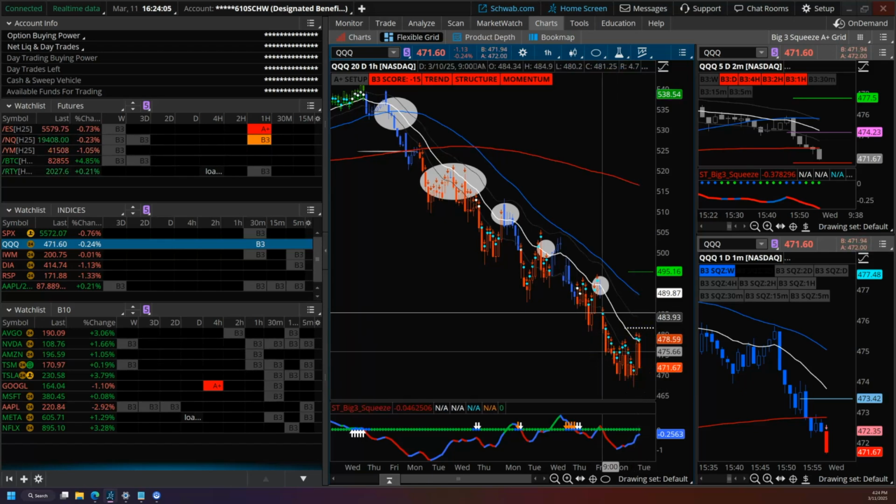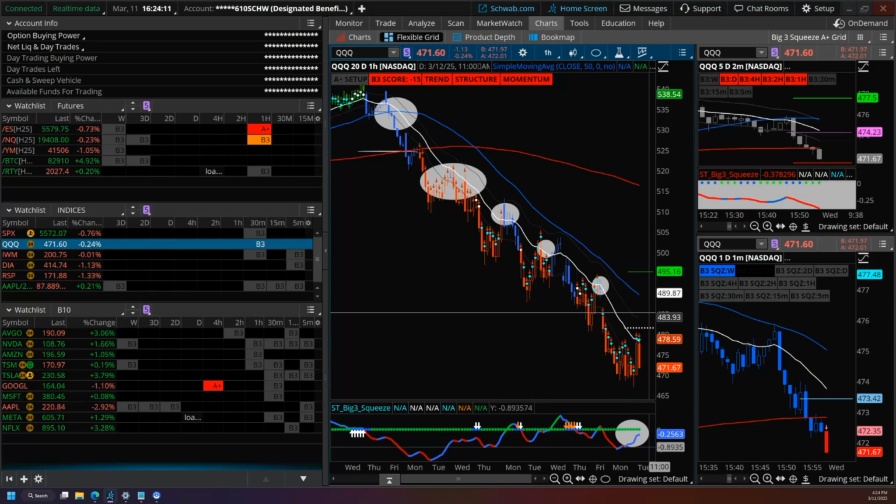If they can turn that dynamic, right, get the 21 EMA back above the 50, get that momentum line back above zero, then given the fact that we're so oversold, I think you jump in there, try to call for a short squeeze. If they cannot get that 21 EMA back above the 50 on the hourly, things are not shaping up for a meaningful bounce.